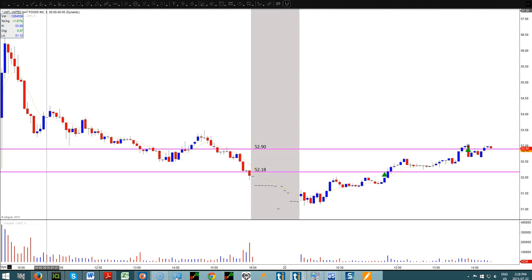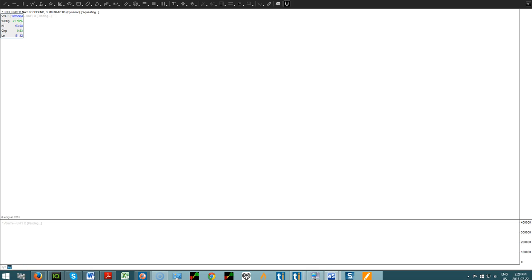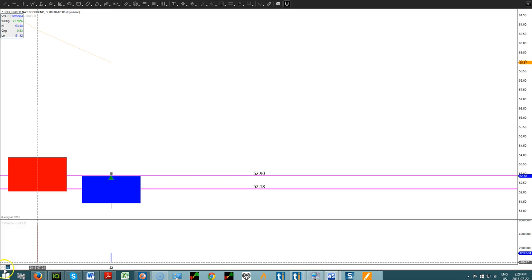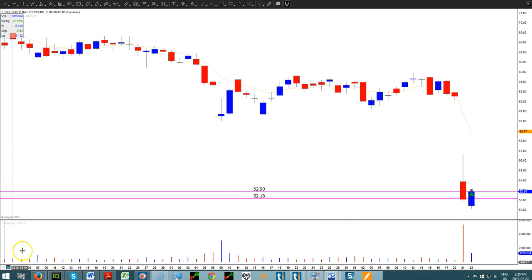I'd have to bring up a daily chart. I know this is going to get a little bit screwy when I do it, but let's just see what the daily chart looks like. I just have to get, whoops, say, a 3-month. Yeah, so you see, this is yesterday. Imagine you're sitting here at $62 and it dropped all the way to $52. So this was yesterday's action.